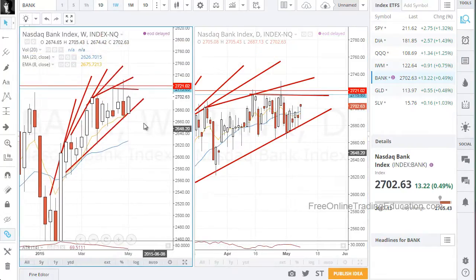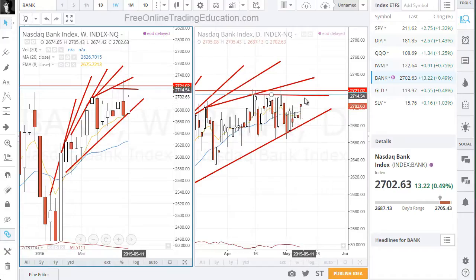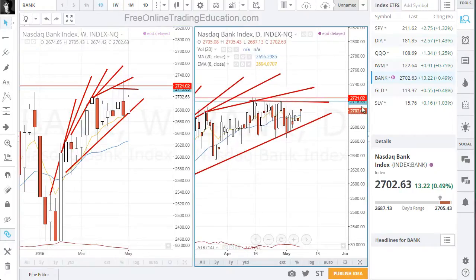As far as the week is concerned, nice bullish move here for the week. But it's not that impressive when you look at the daily and weekly. It did go higher, but it's not at resistance yet. So anyway, I'll be watching these financials and the small caps pretty closely here.